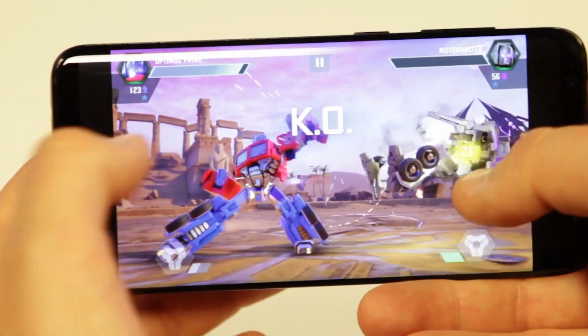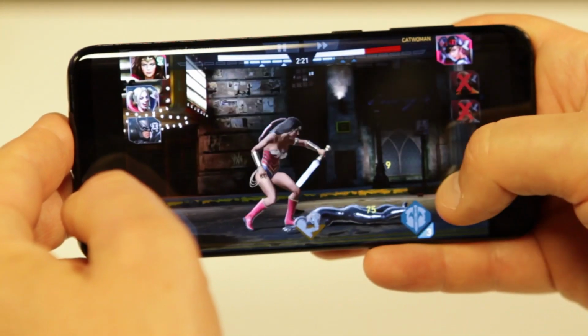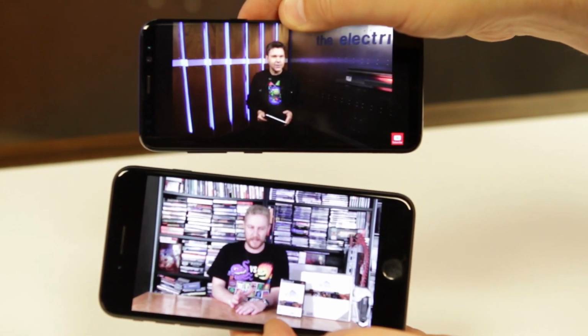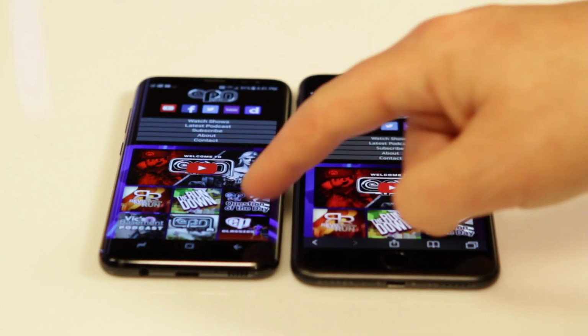But the one thing that I will say, I'm not using the plus size, I'm using the regular sized S8, and I'm a plus in my iPhone use, and that's definitely for the most part a two-hand experience. So I've actually been really enjoying the fact that I can use the Galaxy S8, the standard one, with all of this screen real estate. And when I compare the two phones, my iPhone 7 Plus with this, it almost looks like the same amount of information is on the screen.